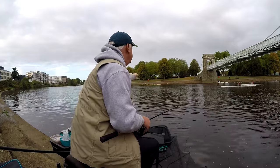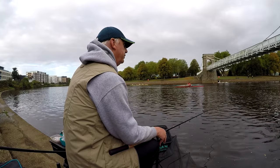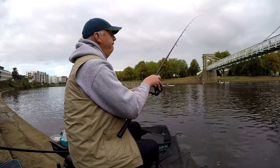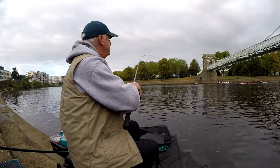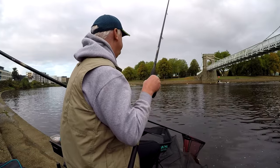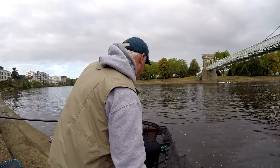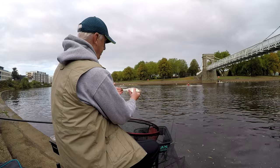Just about 20 tares and 50 grains of hemp each put through, and then halfway down I put another lot in. Oh yeah, second bite, and a nice quality roach. Not massive. Could probably have swung it in, but only my second fish. Lovely. It's got a bit of tail damage. It's unusual.